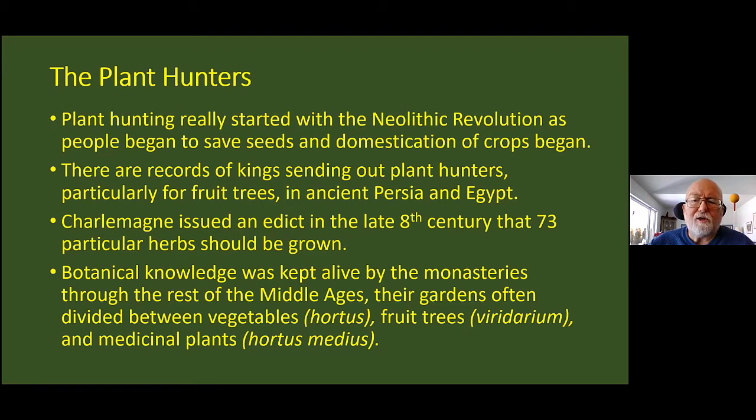And then through the Dark Ages that we speak of, before the Renaissance, the monasteries were the places where the botanical knowledge was kept alive. Their gardens tended to be divided between vegetables, fruit trees, and medicinal plants. So we're still not talking flowers. These are plants that are useful for some reason.